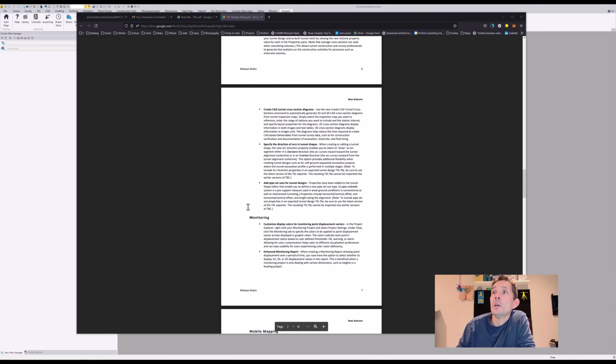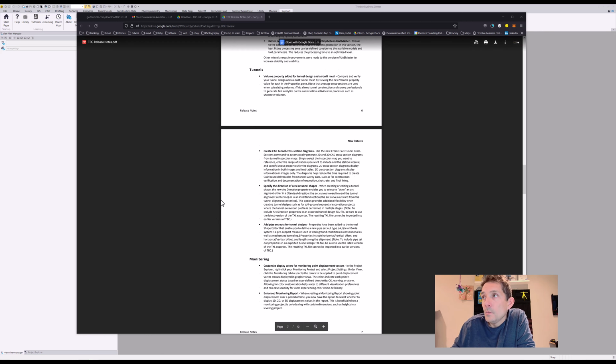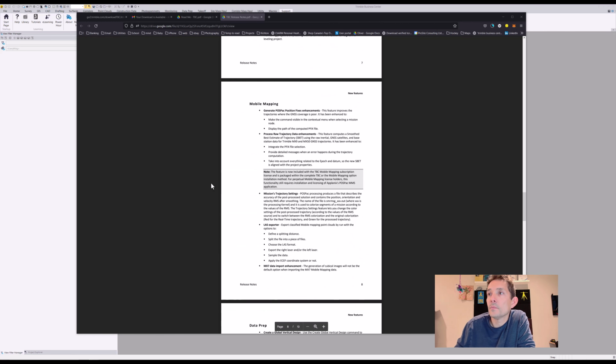Tunnels. We got volume property added for tunnel design and as-built mesh. Create cut tunnel cross-section diagrams. Specify the directions of arcs in tunnel shapes. Add pipe setouts for tunnel design. Monitoring. We have customized display colors for monitoring points, displacement vectors. Enhanced monitoring report.